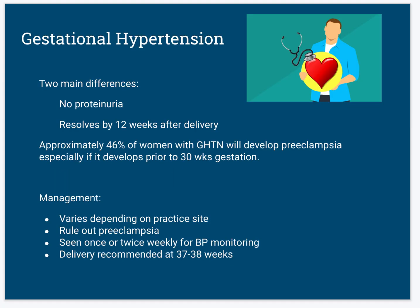So gestational hypertension, let's look at this one first. The big differences with gestational hypertension as opposed to the other types is that we never see proteinuria. They never spill protein. Their kidney functions remain normal. And it completely resolves by 12 weeks after delivery. However, almost half of these women will develop preeclampsia, especially if they develop gestational hypertension prior to 30 weeks gestation. So it's fairly significant, and it's taken very seriously.